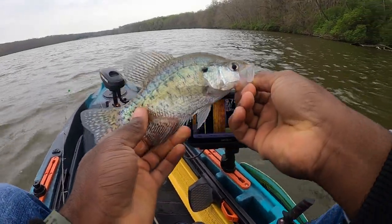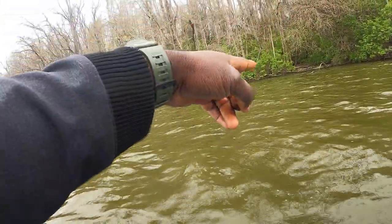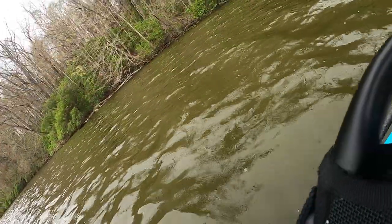Nice, beautiful fish, crappie. I'm marking some right at the bank. There's a trail that comes in here, so I think someone actually comes in here and fishes at the bank.